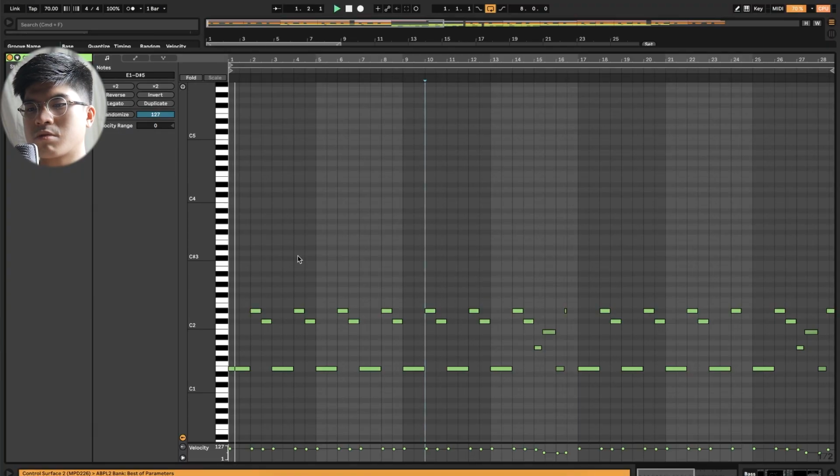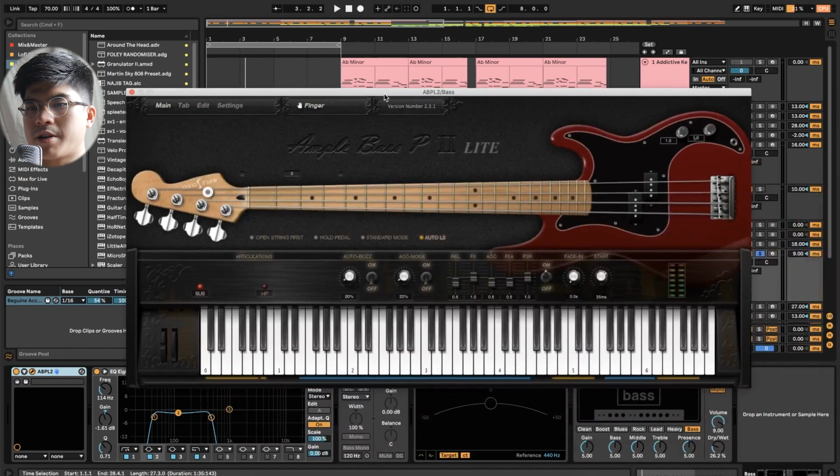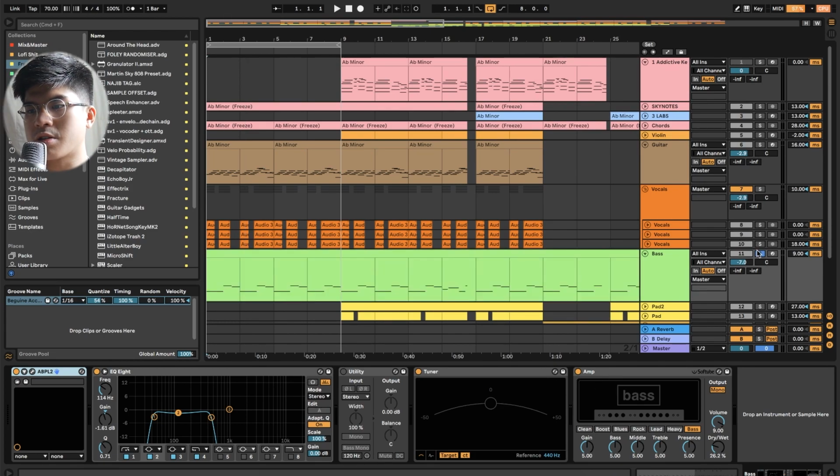It's actually pretty good. And then I played this bass. Well, I didn't play, I just drew it in. Yeah, simple bass line. I use the Ample Bass P2 Lite, which is just an amazing free plugin. I'm thinking of getting an actual bass guitar though, so I probably won't be using this anymore. So here's the intro.